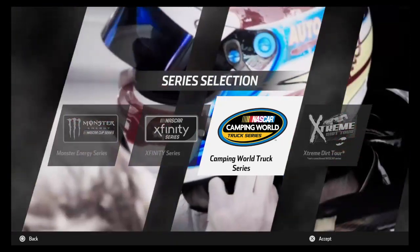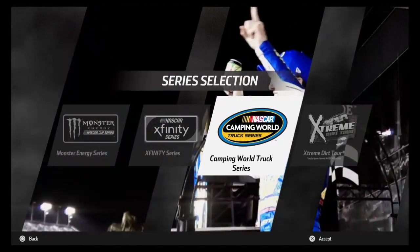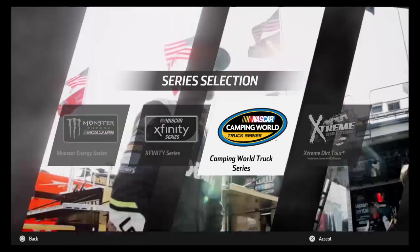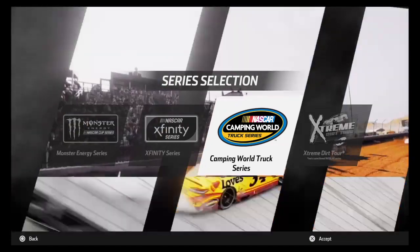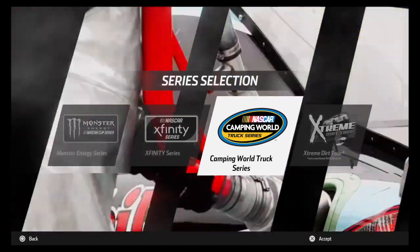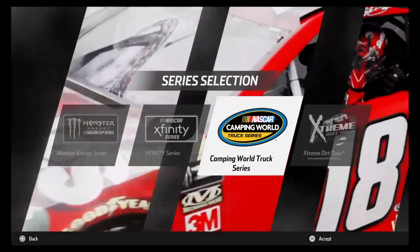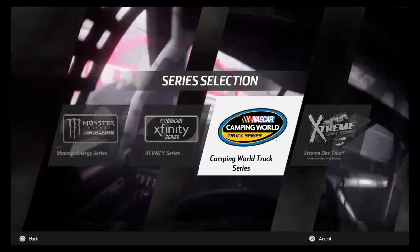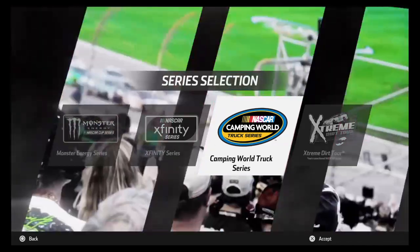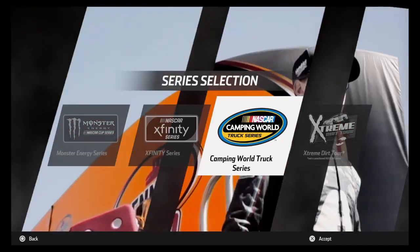Yes, if you remember, all last week we had a full sweep by the Cup drivers, which was pretty impressive. I think it was the first time we had it, but we're not gonna have it this week. And let's hope we do have a truck regular. That'd be awesome. So these guys are getting everything ready. You got the pace lap lined up. Invites are coming. I can't wait to see this race, though.